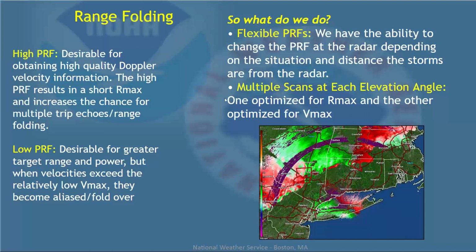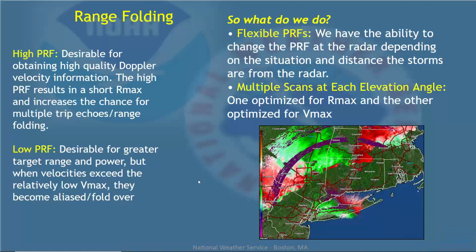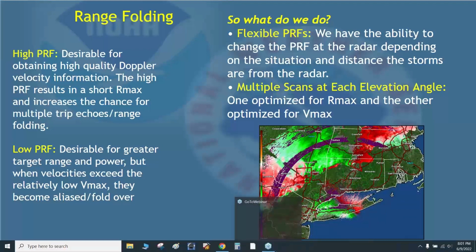So what do we do? Radar sends out pulses of energy to detect the product. You would always run into this dilemma where you want to sample as long a distance as possible, but it will come at the cost of range folding. The longer the distance, the longer the time it's going to take for it to come back, and you increase the likelihood of the beams interfering with each other.